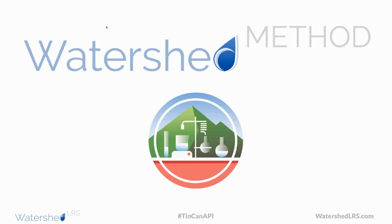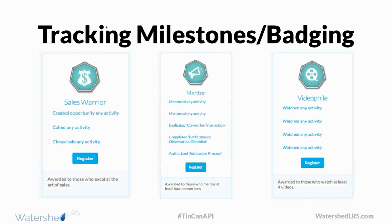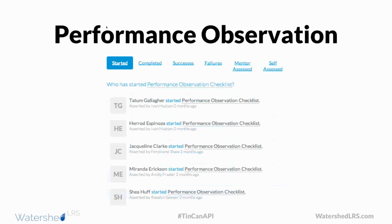So just kind of go over real quick some of the things people are using a lot of this new technology to do and to track from a capabilities perspective. They're using Watershed to simply track participation across a number of different activities. You're going to see Richard and Allison talk about badging and accomplishments, the ability to define the things that you need to do to achieve an accomplishment and have those things cross many different forms of activities.